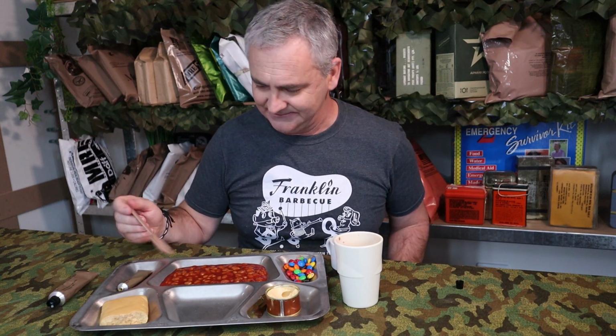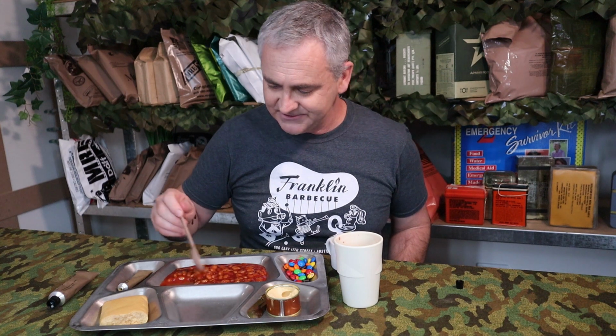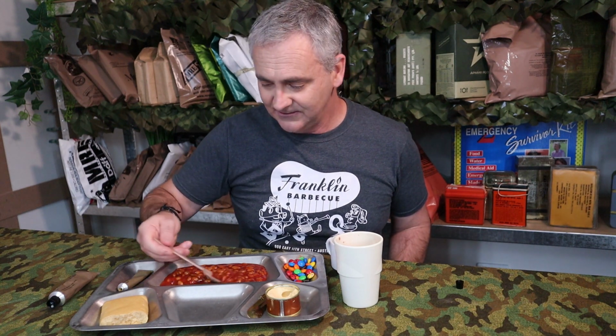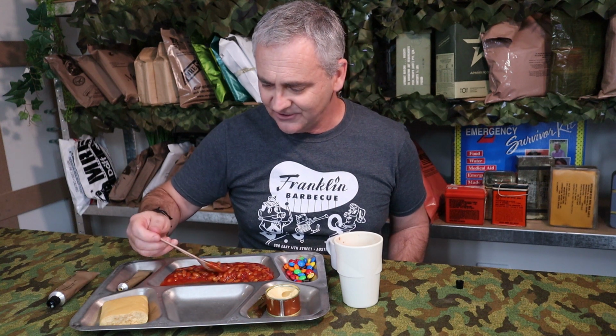Alright, and finally we have our baked beans. You'd really want to be keen on baked beans to eat a kilo of baked beans between 5 guys. But these look like standard baked beans, like you would get in any sort of can, anywhere. So, we'll give those a try.